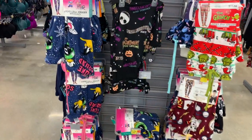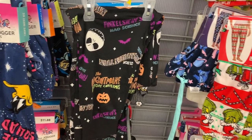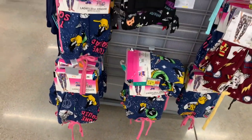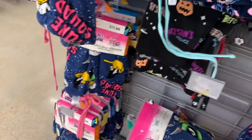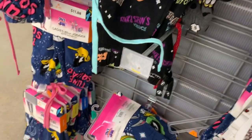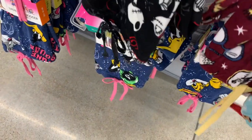Okay, it looks like they do have some new joggers and stuff too. They have Space Jam. That was here last time. This one was not. It's The Nightmare Before Christmas. They also have The Grinch. They're $11.88. Then they have Harry Potter, more of the Space Jams. And then they also have this one. Oh, I have a lot. Okay, they also have this one too. Kind of hard to get out. And there's this one and this one. Okay, so here's four more.